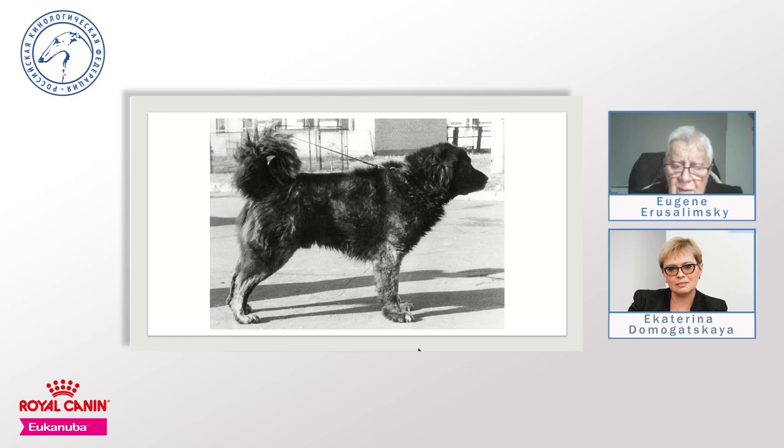So, upper thigh length is correct. And its slant is correct, a little bit slanted forward. And this is the second thigh. The second thigh is of a good length, but if we're looking at this contour, it looks only just enough angulated. But anyway, the angulation is quite sufficient. It is like it is written in the standard: sufficient angulated knee and hock.